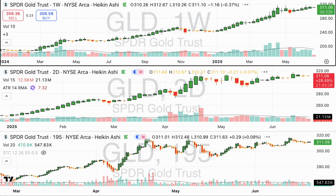Let's move on from bonds to gold. What are we seeing on the gold chart? Gold was up a little bit, 0.31%. We are still bullish on gold.